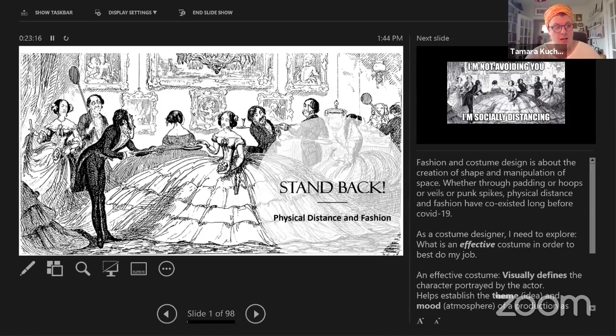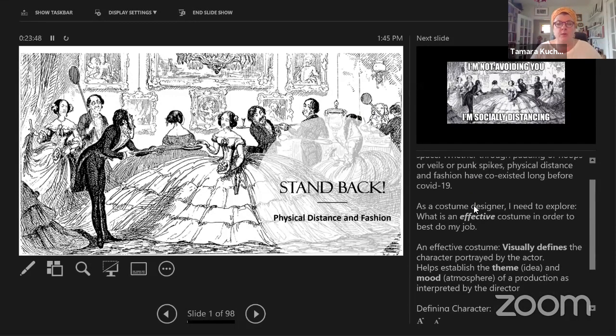As a costume designer, studying the socioeconomic reasons behind fashion are very much a part of my process, and enter into my study as I start a project. You can put just about any type of clothing on stage and have it be called a costume. But one thing that I really work hard and include as part of my research is the need to explore what an effective costume is. So for me, an effective costume visually defines a character portrayed by the actor and helps establish a theme or the idea and mood or atmosphere of a production as interpreted by the director.